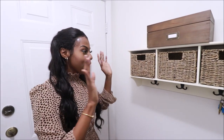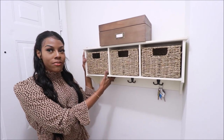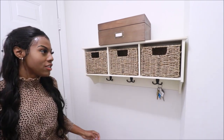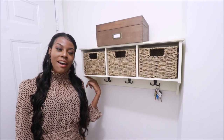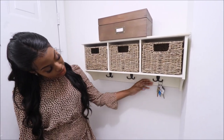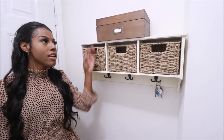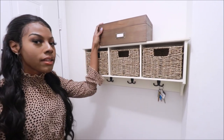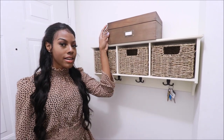When you first walk in, I got this little shelf from Wayfair. And I love it. It has these drawers in it. We just stick things in it. You can stick your keys in it. You can stick a dog leash. We used to have a dog, so that would have been a good spot. And then it has these hooks here where you can hang your jacket, umbrella, etc. And in this box that I got from Michael's, I think, we stick our mail in it.